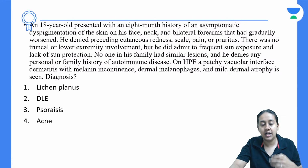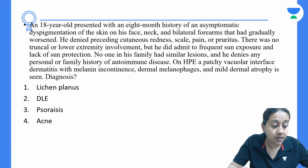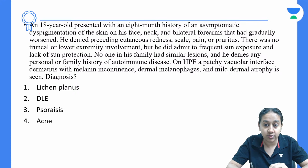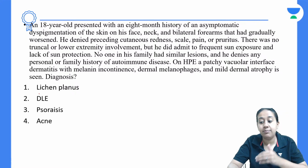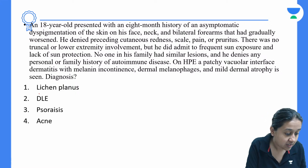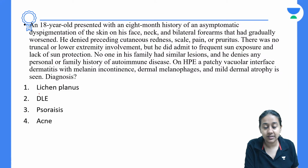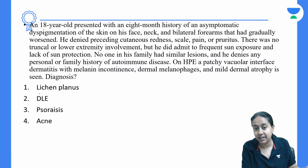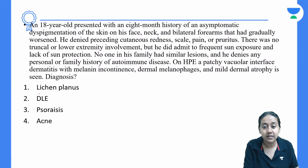In Becker's nevus, the nevus cells have androgen receptors on them, and because of these androgens, they become very prominent at the time of puberty. No, Becker's nevus will not subside with age, because we are not reducing the androgen anytime after puberty. So it remains like that.